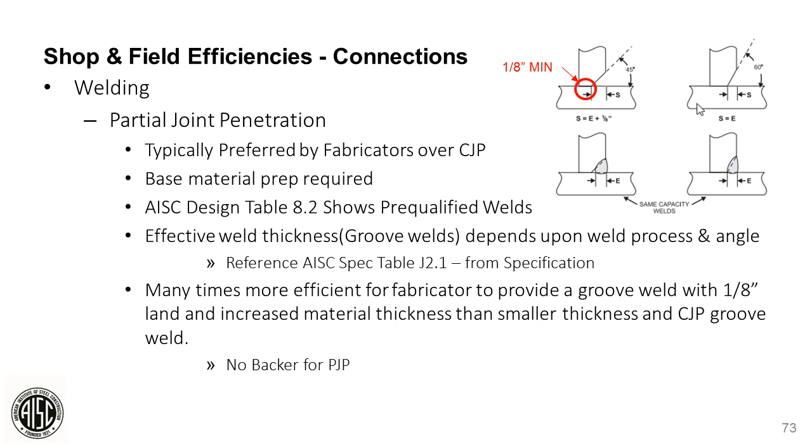Partial joint penetration welds typically come next on the efficiency spectrum for fabricators and are preferred over CJP welds. Base material preparation is typically required, and AISC design table 8.2 shows the PJP pre-qualified welds. It's good to note that the effective weld thickness of groove welds depends on both the weld process and the preparation angle. AISC table J2.1 shows how to determine this effective weld size.